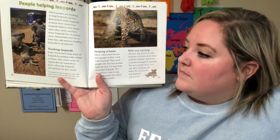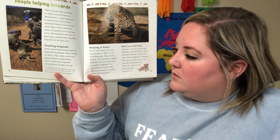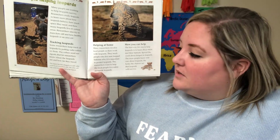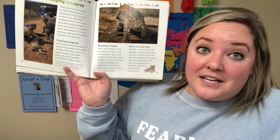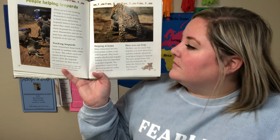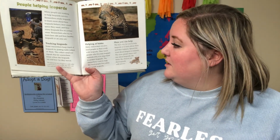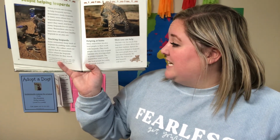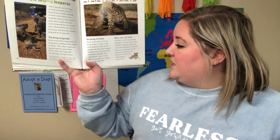Helping at home. Many researchers involve local people in their work with leopards. They teach people who live near leopard habitats why it is important to track or to protect leopards. The researchers want to help the local people live safely alongside leopards. How you can help. The best way for you to help leopards is to learn about them and their habitats. Spread the word about dangers to leopards. The more people know and care about leopards, the better the chances are that leopards will survive.